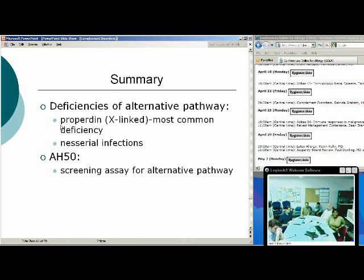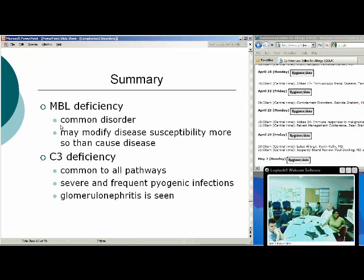Properdin is the only X-linked deficiency, and you'll see it in serial infections. AH50 is the way you screen for those patients. MBL deficiency is a common disorder. It may modify disease susceptibility more so than cause disease.